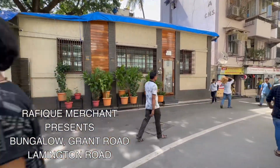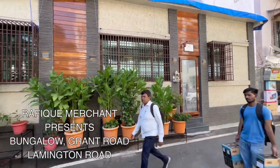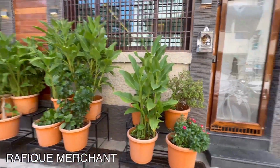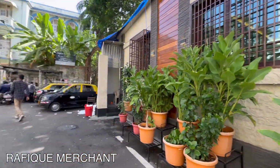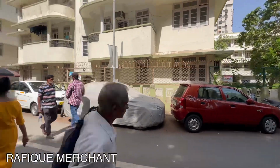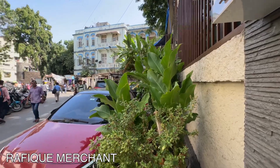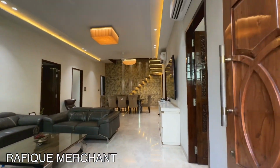2500 square feet plot area. We've got a staff room out there in the corner with a washroom for them as well, and that's the one. Good elevation and great height, planters outside. One of the best bungalows that you'll ever see in South Mumbai, in this part and in this locality. Fabulous and a great old-fashioned Mumbai. Let's go and have a look. So we've got a staff room and the staff washroom there. That's your parking outside. Lamington Road, busy as usual.